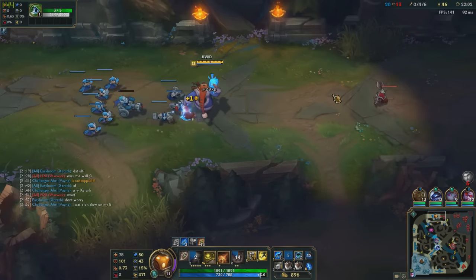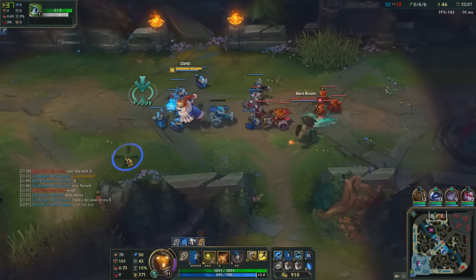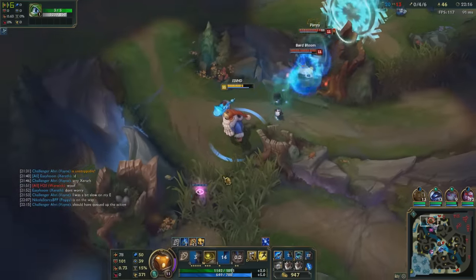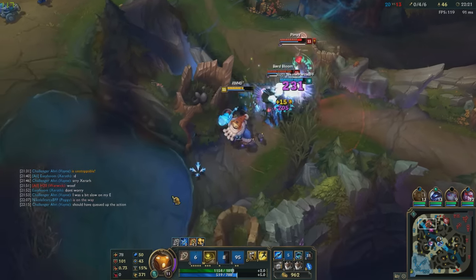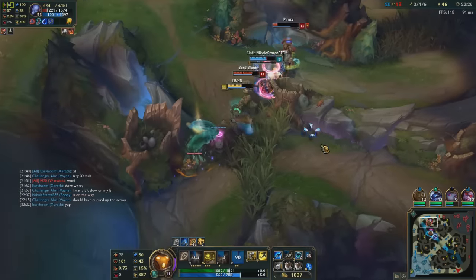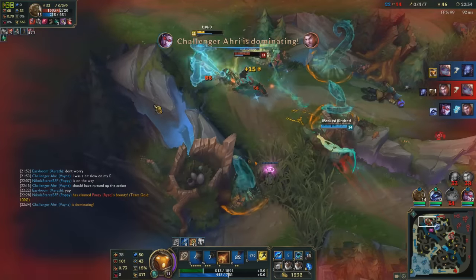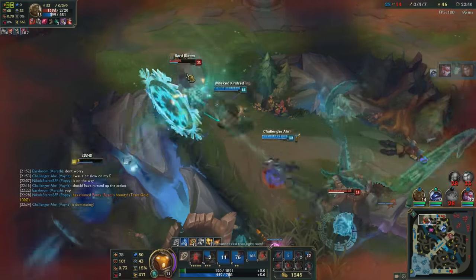Oh. Damn. Alright, support fight. Who's gonna win this? Oh, never mind. I lost. Oh, ulti. My bad. Should I go in there? Oh, jeez, let me in there. Holy cow.